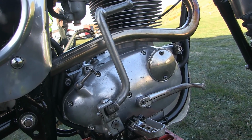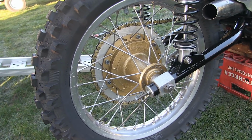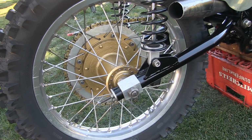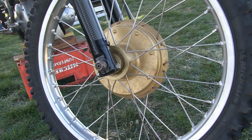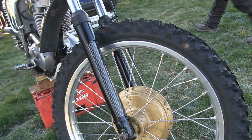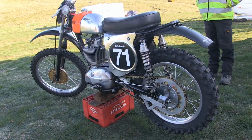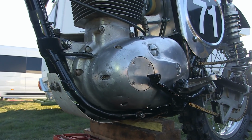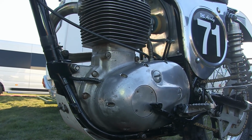But these BSAs are very popular machines in the Scottish Classic Racing Club. As you can see here, these have CZ rear hubs and a CZ front hub as well. Very popular fitments for these old BSA bikes, with, I think, Italian Ceriani forks as well. But a very nice machine and a very quick machine, as you will soon find out when you see the bike perform on the racetrack.